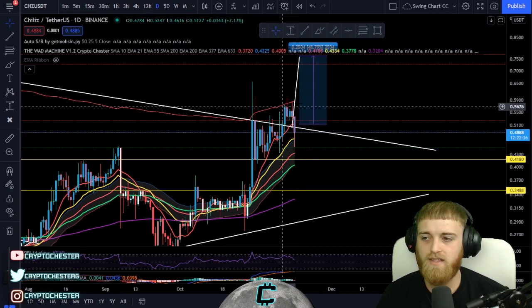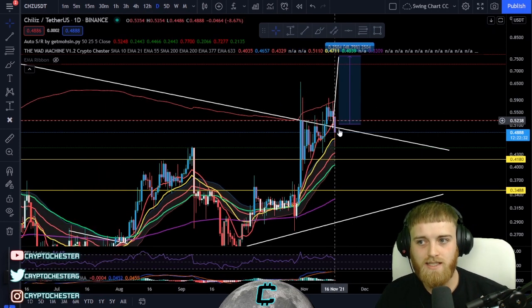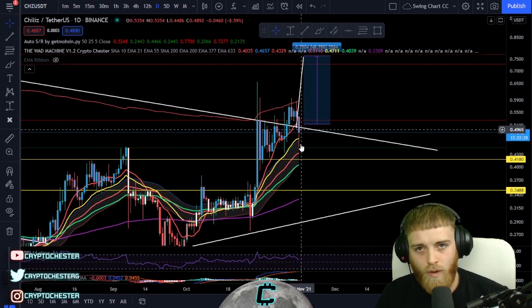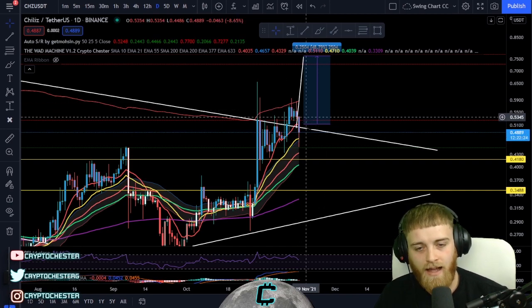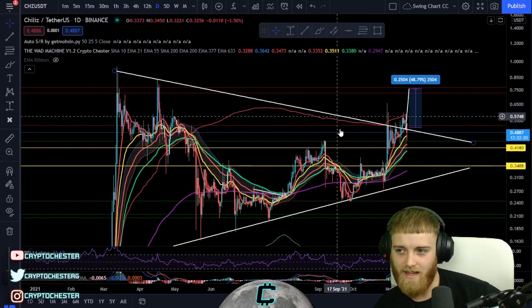We've reclaimed this zone, and this is just another reason why we stagger our take profits all the way up, guys, because you can see these reversals coming through. If we weren't taking profit all the way up here, we would have been stopped out. We're back inside the symmetrical triangle, so this is why we do it. We're eliminating that loss possibility, right? So yeah, not too bad.